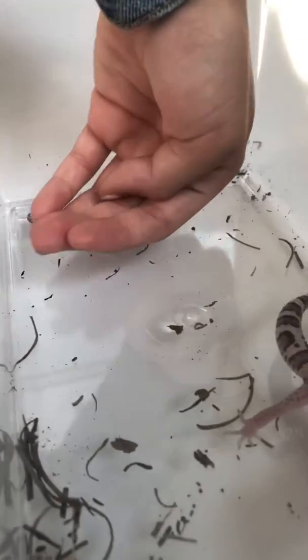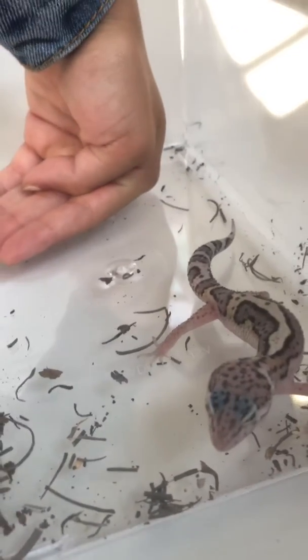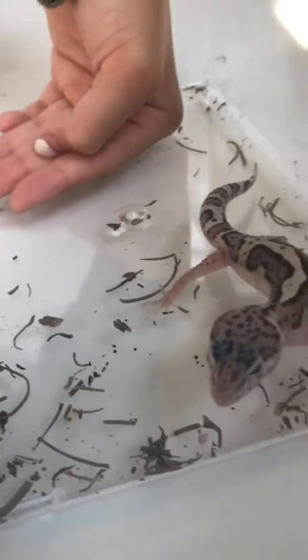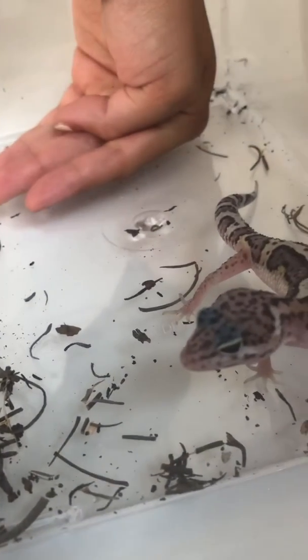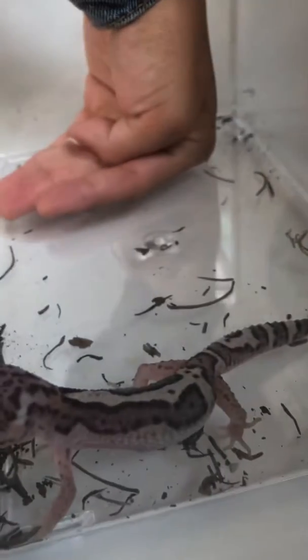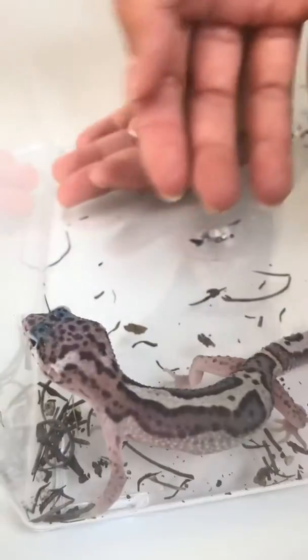If you have a leopard gecko and you're starting to handle him, you want to put your hand like this, flat and still. And then once your baby leopard gecko gets used to your hand, you want to start wiggling it, so he or she is not just used to a super still hand. So you want to try to wiggle your fingers.